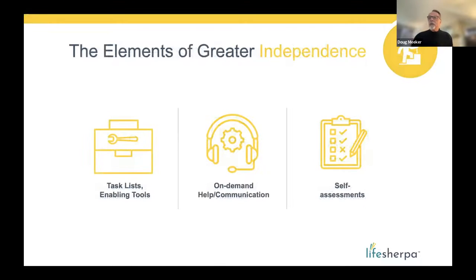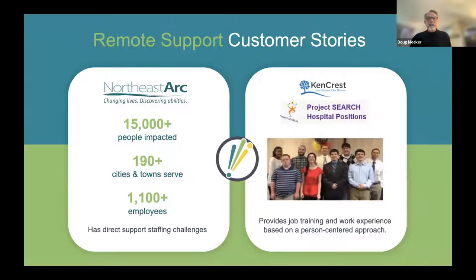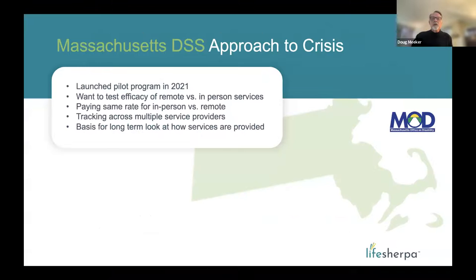And then, of course, with independence, which is our most important goal, which is helping these individuals be able to live at home, be able to go to work, be able to go to school and do these things in a way where they don't always need to have a job coach or someone in the room with them. So I'm going to talk about basically 2 use cases today to give you an example of what we're doing. One is Northeast Arc, one of the largest HSOs up in the Massachusetts area, and Kencrest, which is in Pennsylvania.